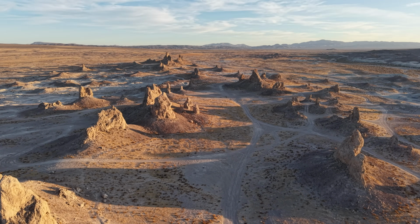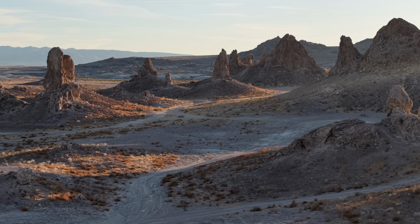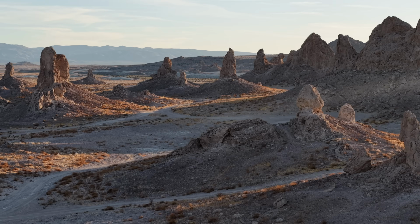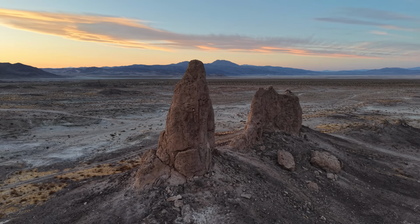What you see here was once part of a vast inland sea. These alien-looking structures were formed at a depth of over 600 feet. Yet today, they stand in stark contrast to the dry lakebed that surrounds them.